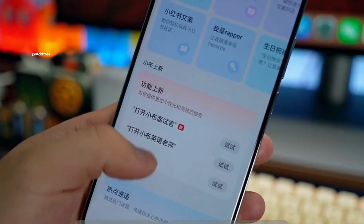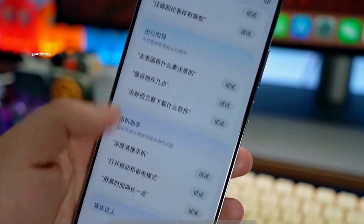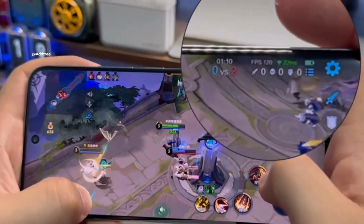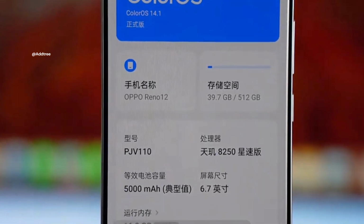In terms of processor, it is the new speed version. The king of 120 frames is directly brought, and the chip memory is given 12G. Rain and water touch and AI signal enhancement, it has all the functions on the flagship machine.